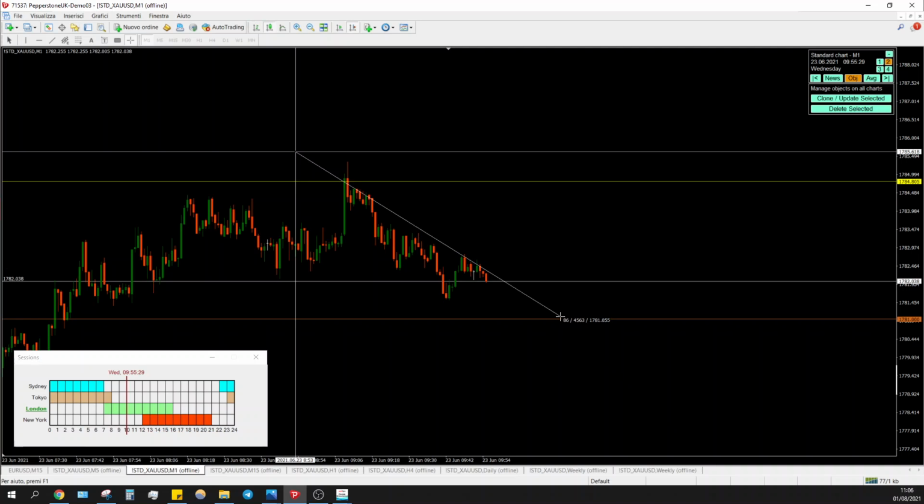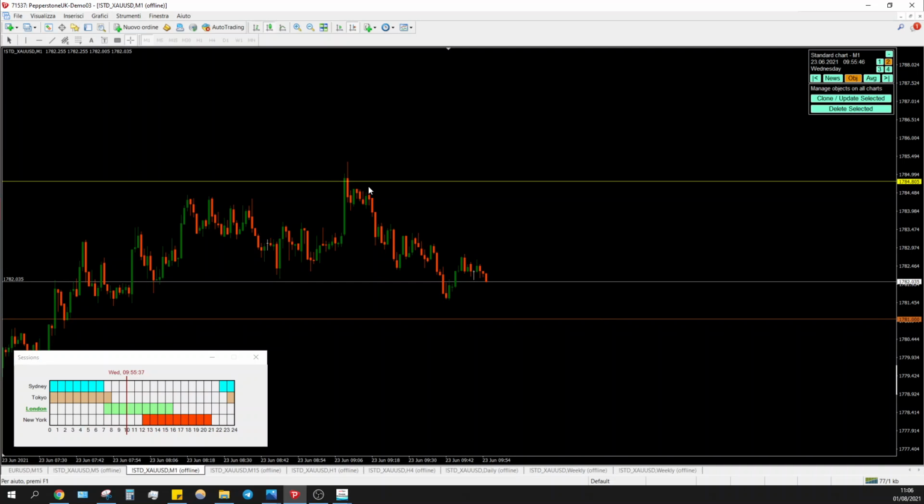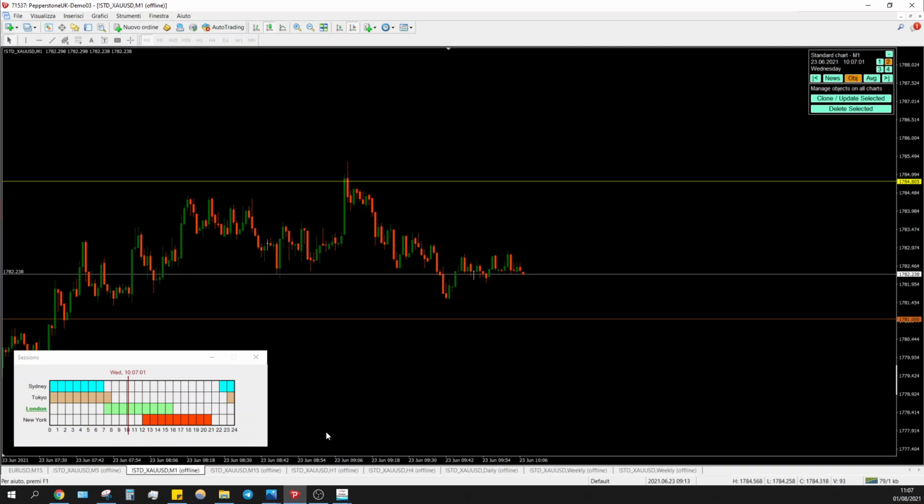Looks like now we are still printing lower highs, unless we break above the previous one. New hourly candle. We are in a big range. If you go on the hourly time frame, you see our price has been ranging.